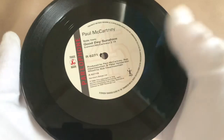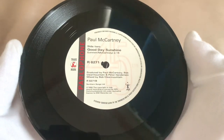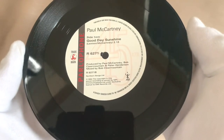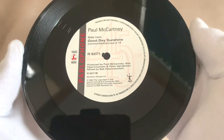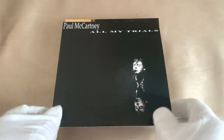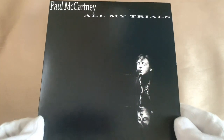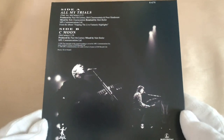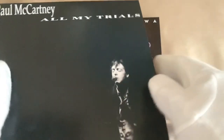On to the B-side then, with side two, Good Day Sunshine, with Lennon McCartney again, and of course the catalogue number, and once again produced by Paul McCartney. So the next single then being All My Trials, with Sea Moon on the B-side. Another UK picture sleeve here, both live versions as well.